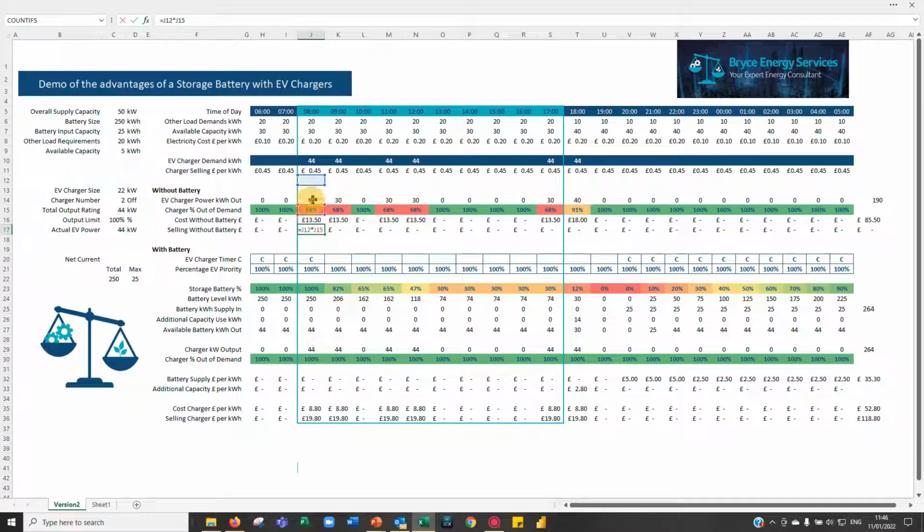Something's gone slightly wrong with my figures here. Let me just move that up. Sorry about that, I should have fixed that first. And that should be up here. So what we're saying here is, and I'll just drag that across just to get a better sense of it. So what happened there is basically the cost without battery is simply the electricity cost times how much power is being delivered.